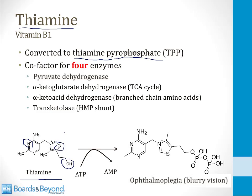As we'll see in another module, the fat soluble vitamins are composed almost entirely of carbon and hydrogen. That is not the case for thiamine. That makes it easy to remember that it's going to be a water-soluble vitamin. Thiamine is converted to thiamine pyrophosphate by adding two phosphate groups that come from ATP, and in the process, ATP is converted to AMP. And thiamine pyrophosphate is a cofactor for four important enzymes.